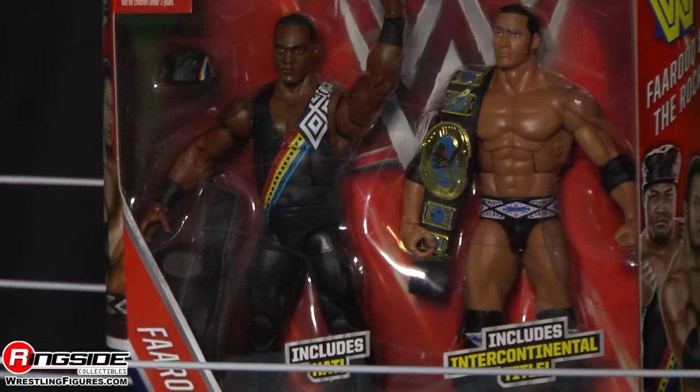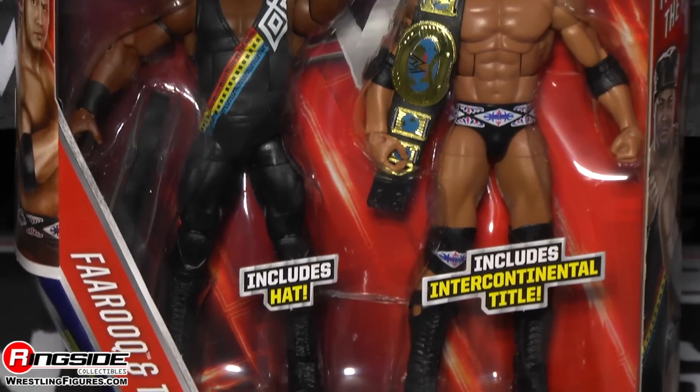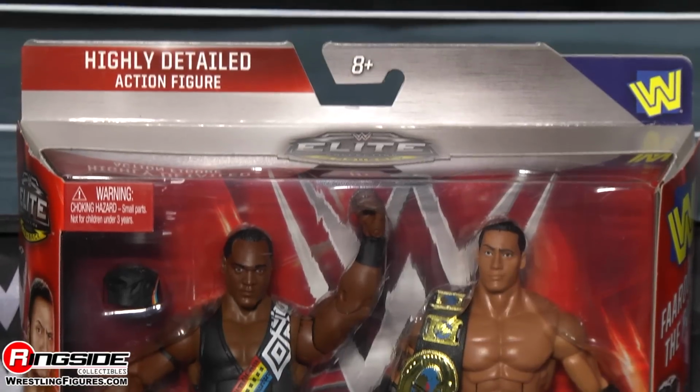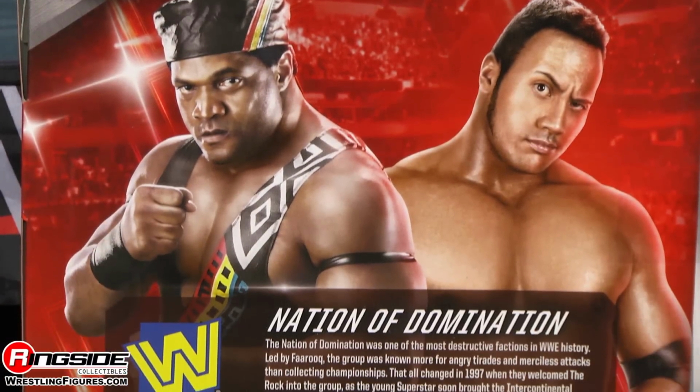I present you with something rare. It's Mattel's WWE Elite 2-pack featuring the Nation of Domination, Faarooq, and The Rock. The Nation of Domination was one of the most destructive factions in WWE history. Led by Faarooq, the group was known more for angry tirades and merciless attacks than collecting championships.